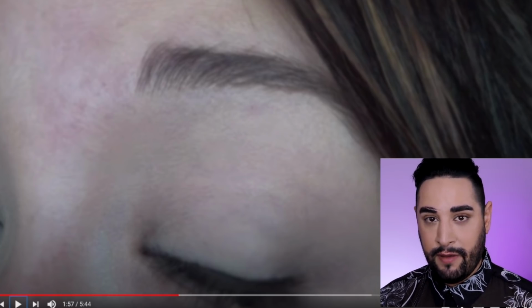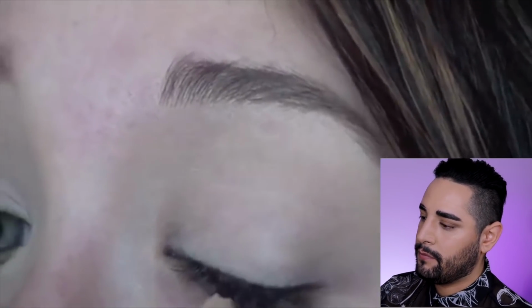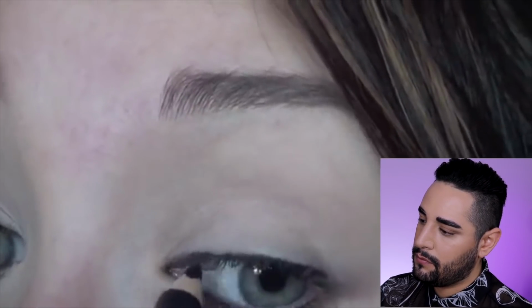I have a review of them on my Full Face of Elf video. I use 2 different shades. And with a brush I kind of smooth it out to give it a really airy, fluffy, flowy effect.